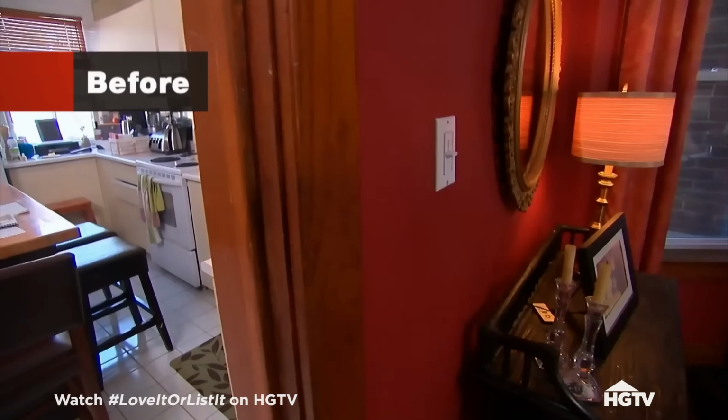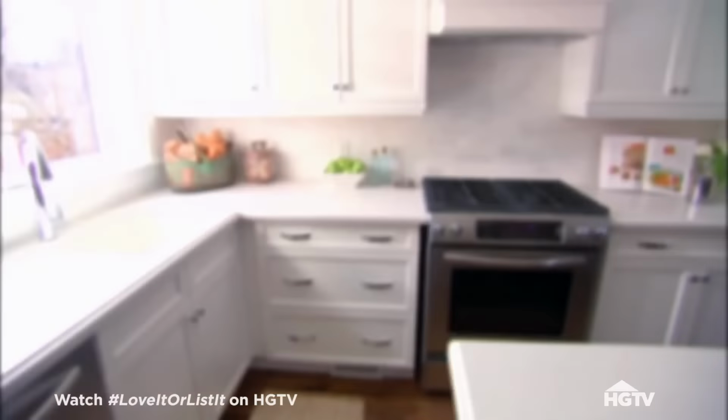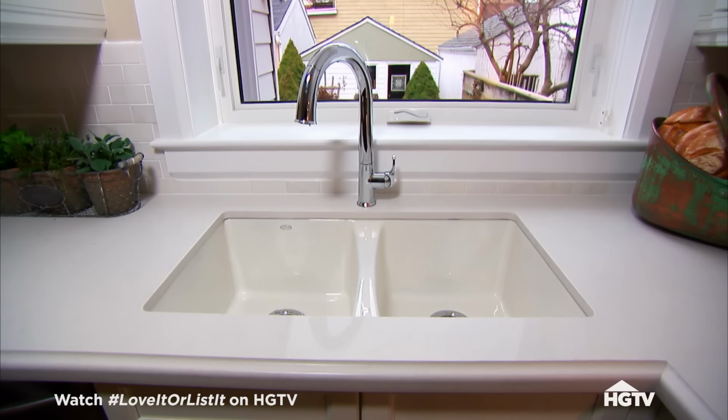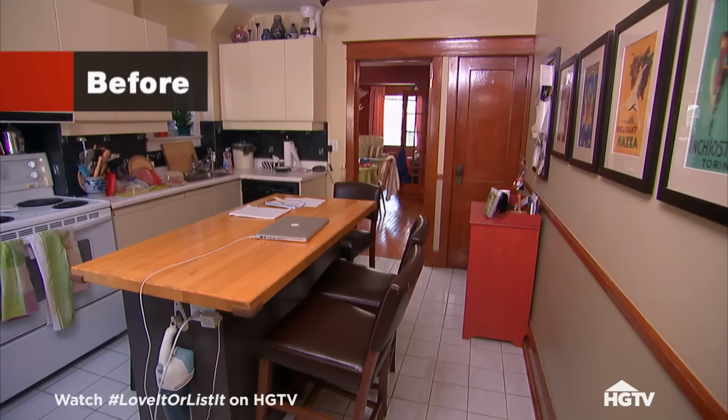Oh. You've got so much space. We've got more counter space too. You have a lot more counter space here, which is obviously what you want, and it continues on around where the sink is. Beautiful double sink. Yes. Just outstanding. It is a great job.